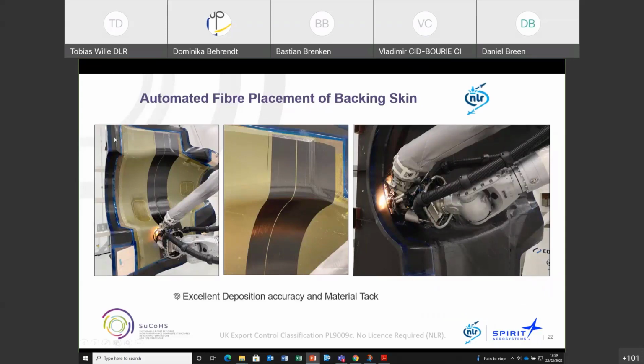Here we see some images of the tool itself fixed onto the rotational positioner, and the fibre placement machine starting to deposit material onto the surface. First of all, you can see here the deposition of the material. The tackiness of the material was excellent. The accuracy of the fibre placement machine was equally excellent, specifically on the first ply, which you can see here, the first layers down.